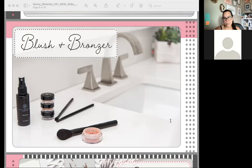Who does not love bronzer? That's something that I've totally been taking advantage of. Enhance your natural beauty with a healthy sun-kissed glow any time of the year with the Savvy Minerals bronzer powder. Create all over warmth while achieving a sculpted and contoured look with this long-lasting buildable powder.